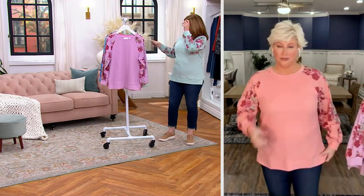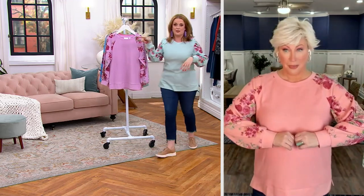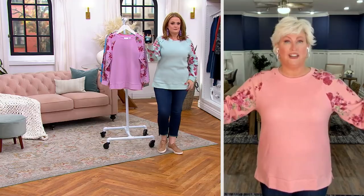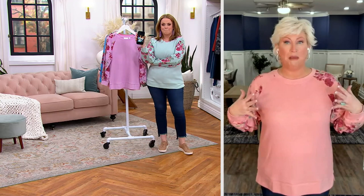So, Kim, can you talk to us about that neckline? It's beautiful. It's that sweatshirt neckline, kind of a crew neck neckline. Then you have the raglan sleeve. That's what we're calling a sweatshirt inspired style. The raglan sleeve gives it that athleisure moment, but I think it's perfect to have those florals just on the sleeves. I think a whole floral moment might be a little much.